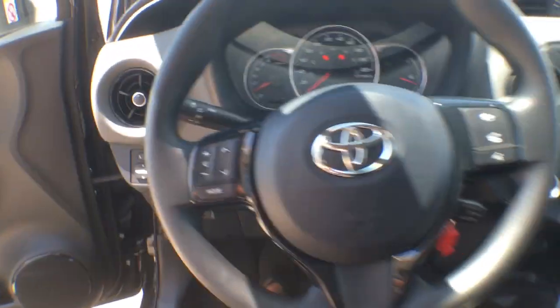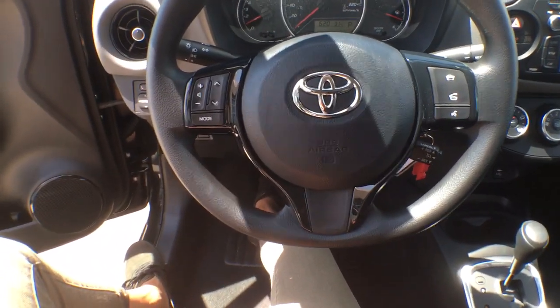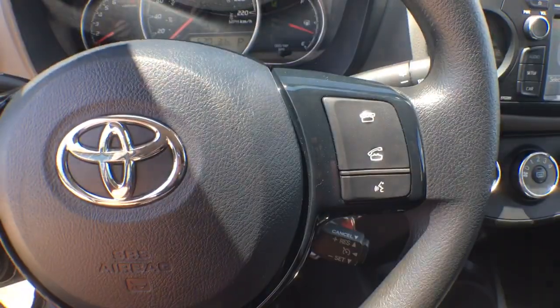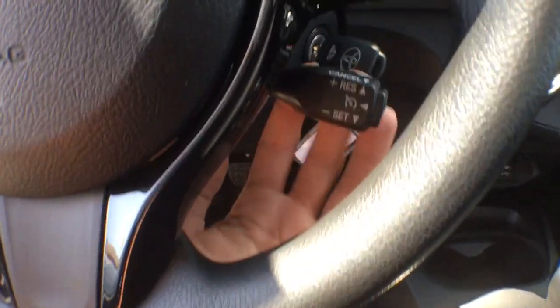As for the steering wheel, it is a tilt adjustable steering wheel, and it does have audio controls. So you have your volume up and down, your up and down arrows, you have your mode button, you have your pickup and your hang up for Bluetooth, and you also have your voice recognition. Just underneath that is where you can find your cruise control.